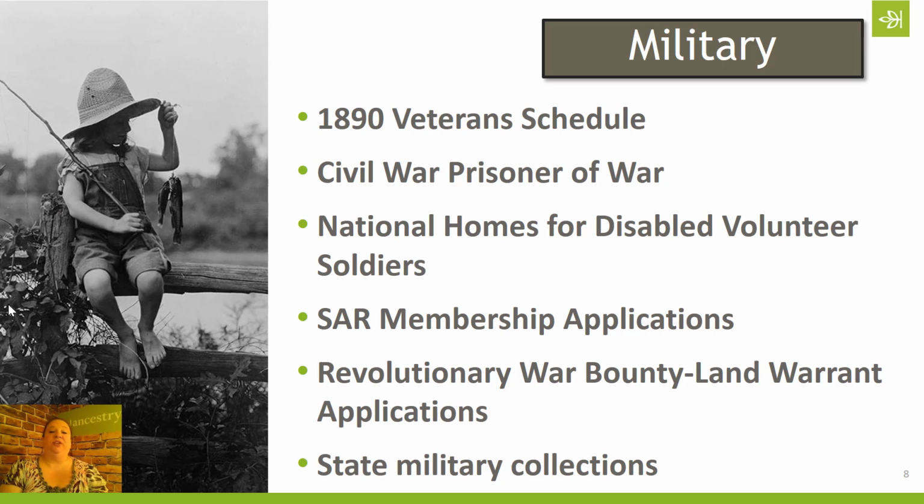There's also a database full of Civil War prisoner of war records. We've got National Homes for the Disabled Volunteer Soldiers records. Sons of the American Revolution membership applications are online. So Ancestry has an agreement with the SAR, the Sons of the American Revolution, and their membership applications for the last century have been digitized and placed online.